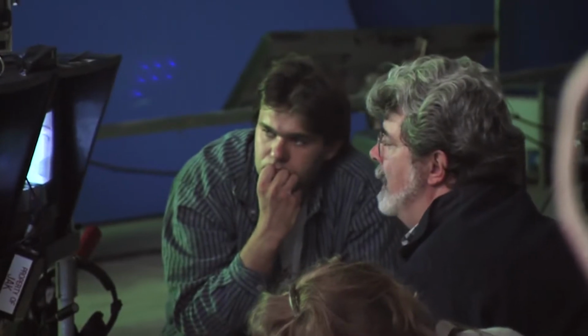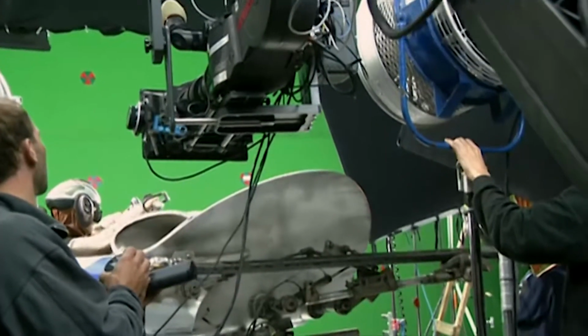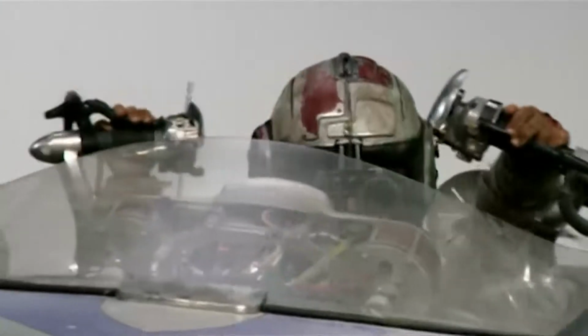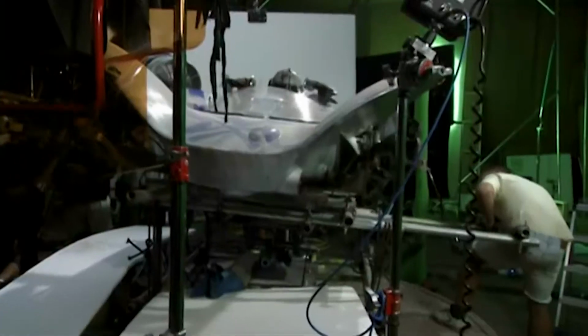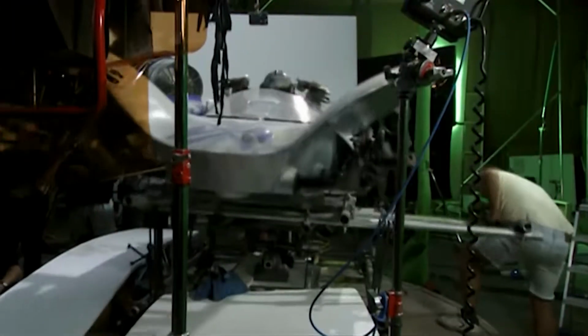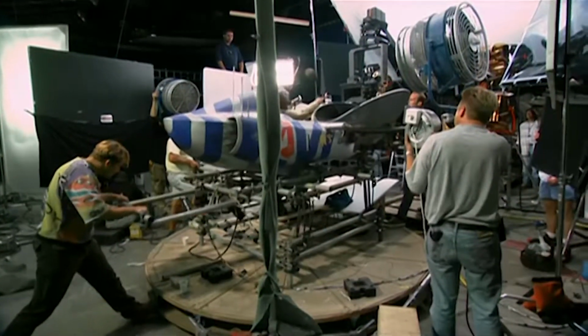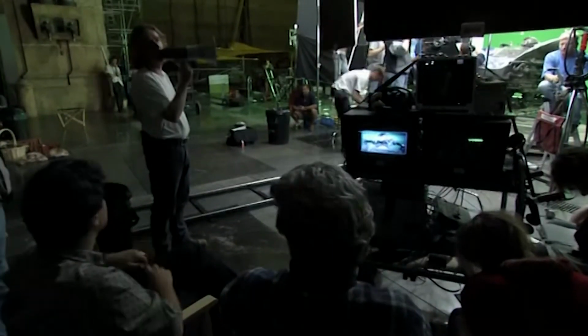Look up and pull back. And duck! Just that, yeah, there you go. Good, okay. You're coming alongside him, Jake. He's on your left now. Look at him. You're going to beat him, Jake. But he's not going to play fair. He's going to bump you. Bump! Bang! Bits past your head. Duck! Duck! And cut. Okay, Jake Lloyd is finished.